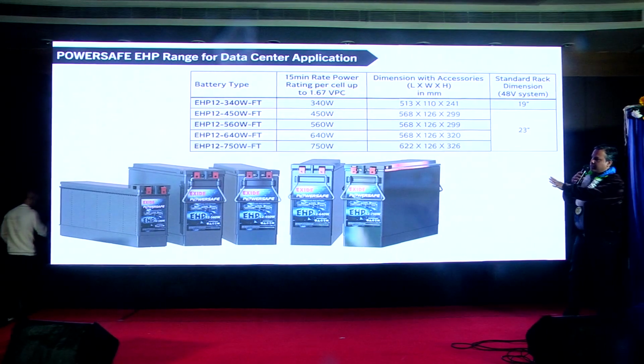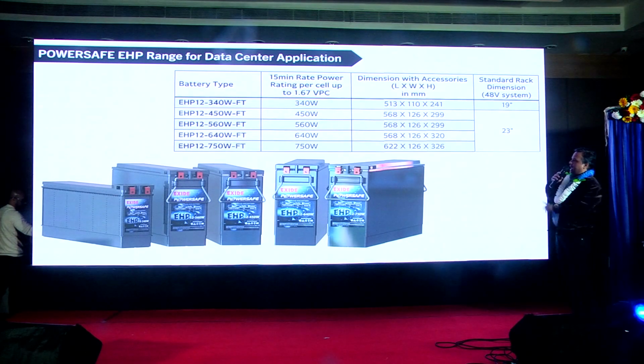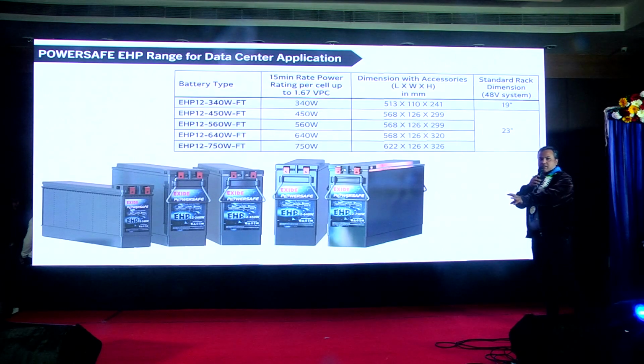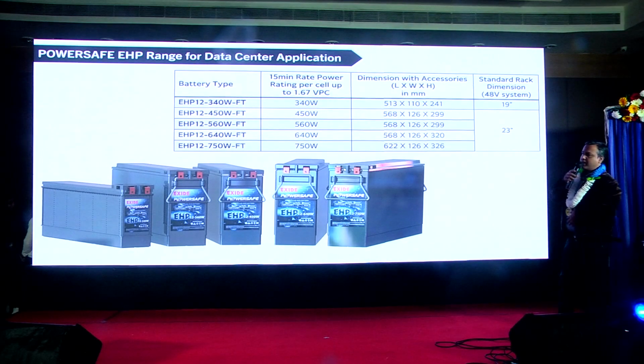These are typically as per the international global standards. And the added benefit here is that these batteries can be fitted in the standard 19-inch and 23-inch racks. So these can be installed either in the regular racks where we install our traditional VRLA batteries, but these batteries can also be fitted in the standard rack dimensions.